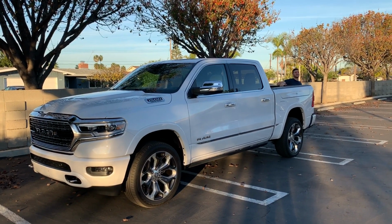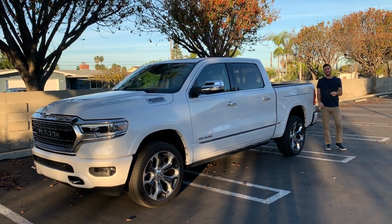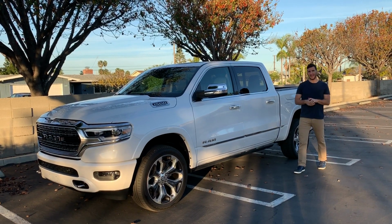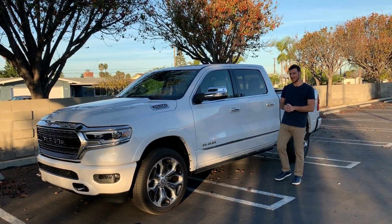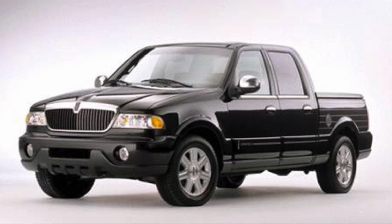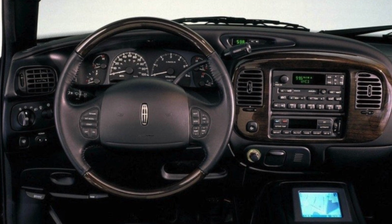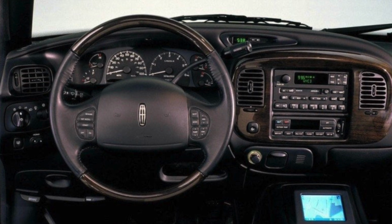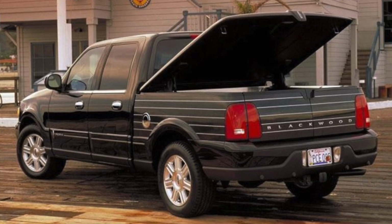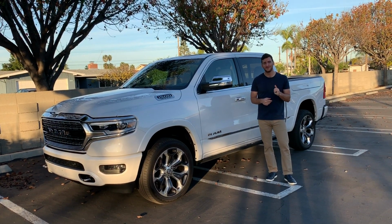In 2002, Lincoln did something pretty strange. They introduced what they called a luxury pickup truck. It was called the Blackwood. And though it was founded on the F-150, it had premium amenities like a full leather interior, wood trim, a navigation system, big chrome wheels, and a hard top for the bed.